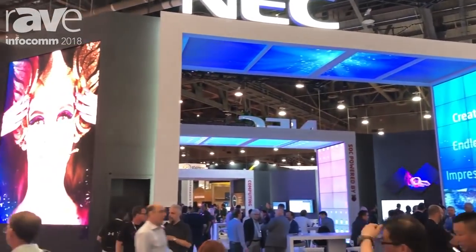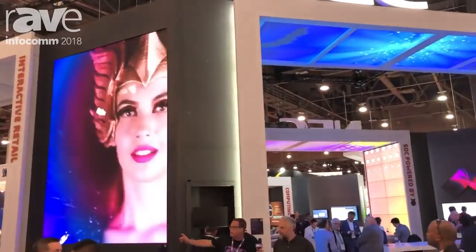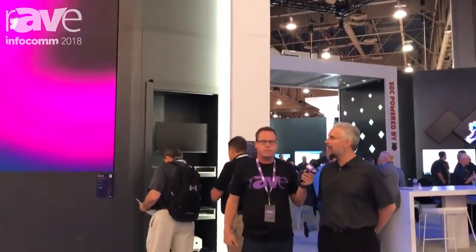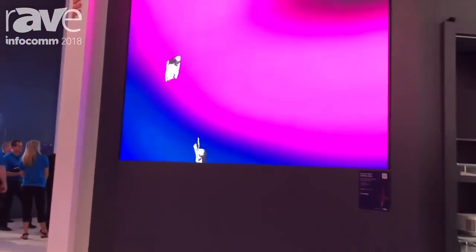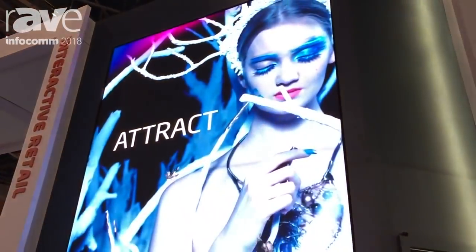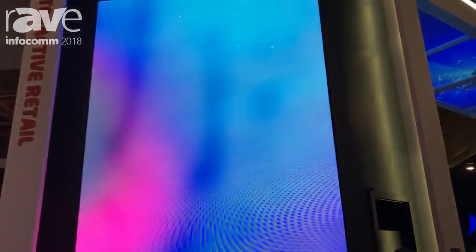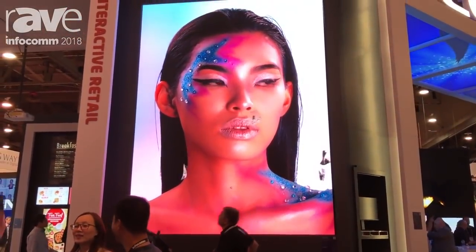So up front here, we're showing a couple of large direct view LED walls. Both of those are focused on retail solutions, so the content shown on them is what you would see in a typical retail environment, like giant signage. Yeah, giant signage. You'll see that as a theme as we go throughout the booth. The focus is on different verticals and different applications, and then the content and other pieces of hardware focused around that.